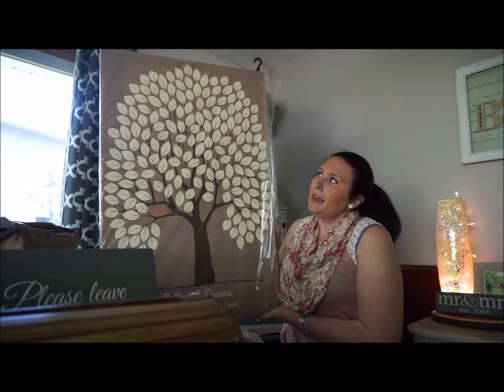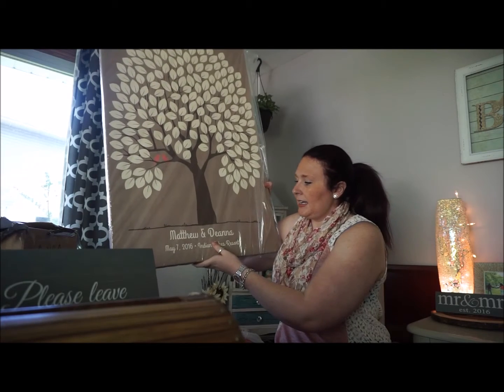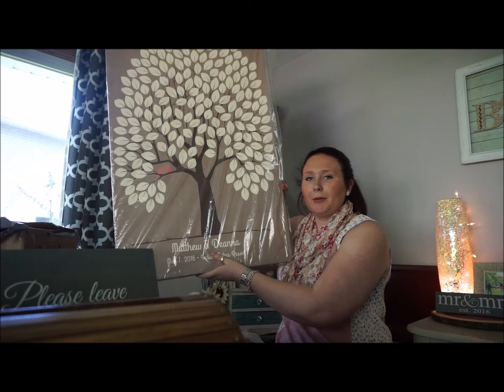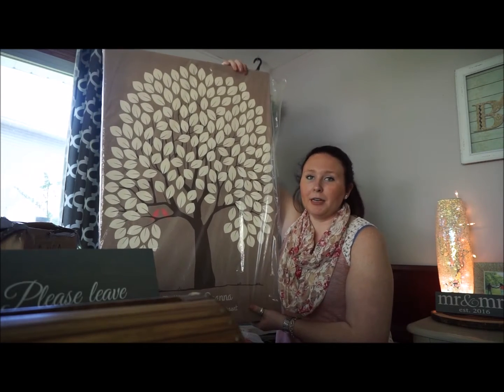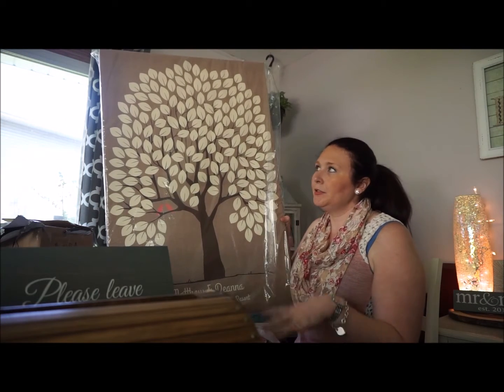I know saying that I got a bunch of these items from Etsy isn't helpful, because there are so many shops on Etsy. This is a canvas style guest book, and it says Matthew, Indiana, May 7th, 2016, and the location that we are getting married at. Each guest is supposed to sign one of the leaves, but you are able to customize this.